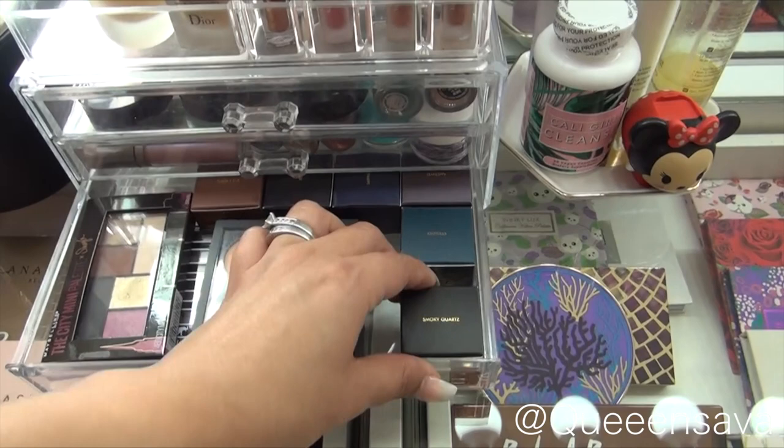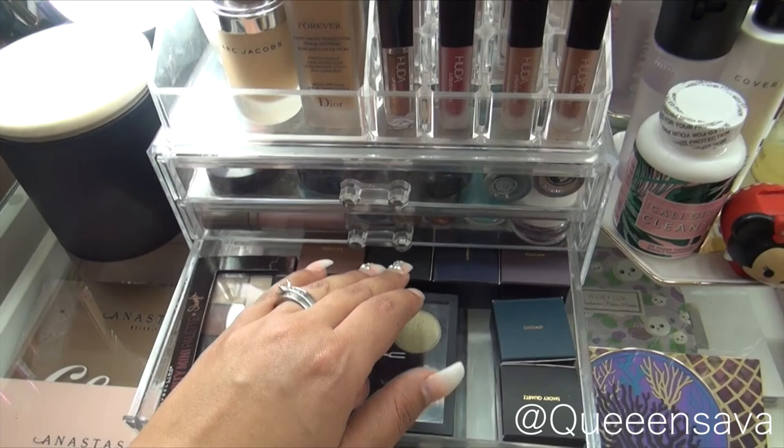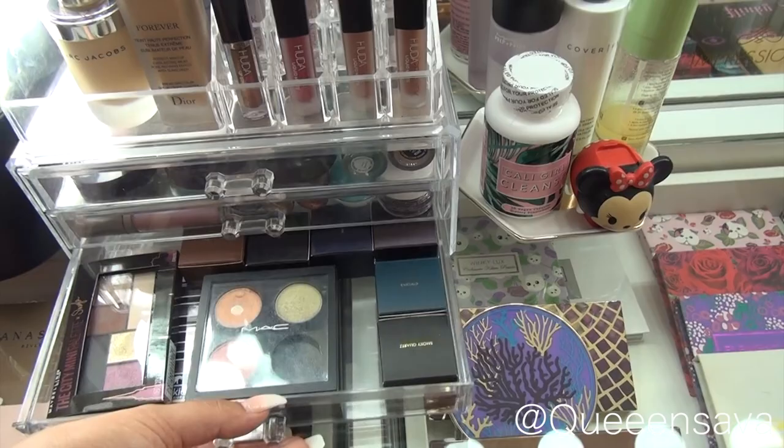And then all these little containers here are from Stilazzi, and these are their Borderline Intense Gel Liners. So I have Tiger's Eye, I have Jet, I have Sapphire, Amethyst, Emerald, and Smoky Quartz.